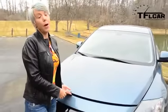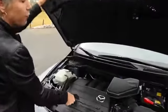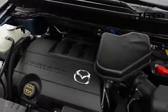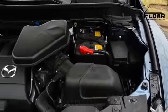It comes in front-wheel drive, but Mazda was kind enough to send me the all-wheel drive version. Under the hood, I've got a 3.7-liter V6, which is good for 273 horsepower and 270 pound-feet of torque. All of that's mated to a 6-speed automatic transmission.